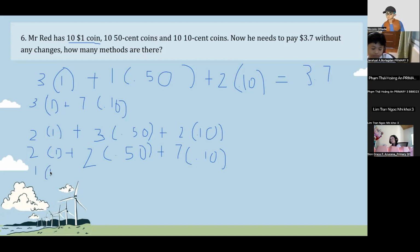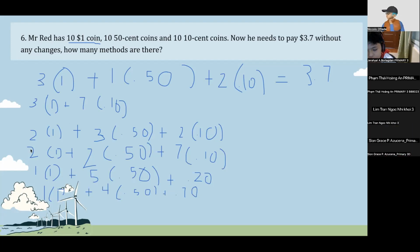So if we have one $1 coin, obviously we'll need to compensate that. 100 cents make $1, right? So since we need 2.50 just to have 3.7, that would mean we'll need 550 cents, and then again 0.20, or basically two 10-cent coins, right? And the next one, following the same pattern, we'll have 4.50, and then all the 7 10 cents, which is basically 0.70. And if you look closely, we made how many methods? 1, 2, 3, 4, 5, 6. That's all there is, right? So that's 6. All clear?